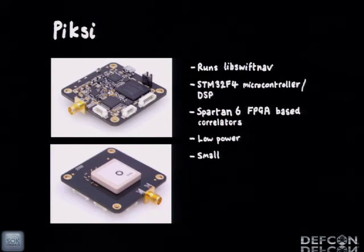It's low power depending on the firmware you're running. It's a little under half a watt. It's small, like a couple inches square. So these are our new tools. And I think we've got a little extra time, so we can take a couple of questions.